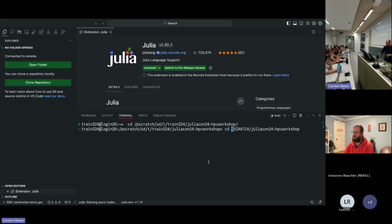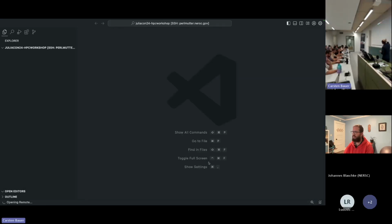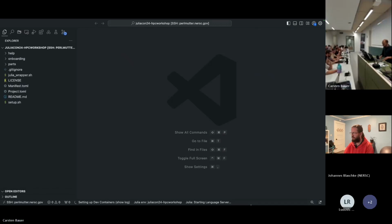And once you are in that folder, you just type code -r and a dot. The dot is the current location, -r means reuse the current window. And if you press enter, VS Code will automatically open that folder for you. I find this easier than typing the path manually up there.